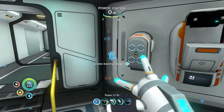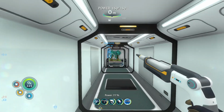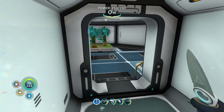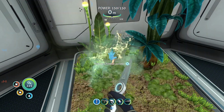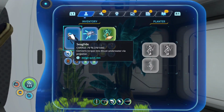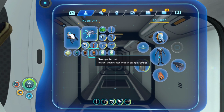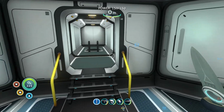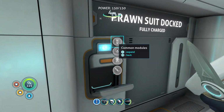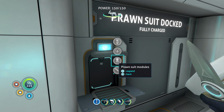Sheesh. Let's charge a battery while we're here. Two orange tablets and a blue one. So I really didn't need to make these orange ones, did I? Which is kind of upsetting. Okie dokie. So we're trying to make the depth module, is that what I was gonna do? Right? Depth module. Plasteel, yeah, I had to get nickel.